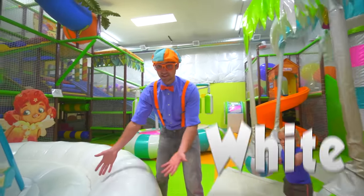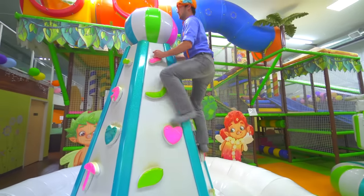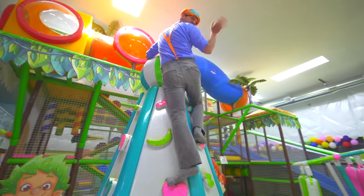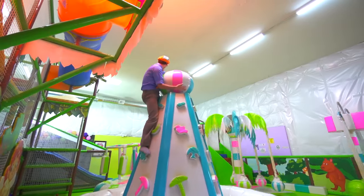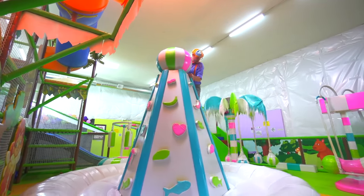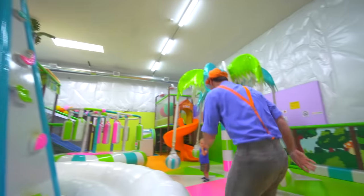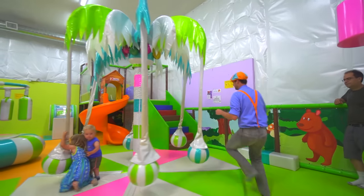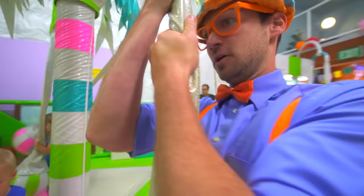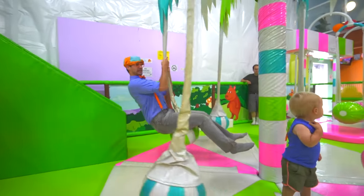Whoa, look at this. This is the color white, and you can climb on it. So much fun. Woo! What are these? Look at this. You sit on these, and they're kind of like a swing. Whoa. Whee!